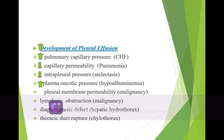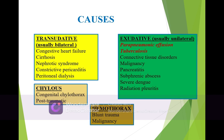Thoracic duct rupture will cause chylothorax. So it may be chylous in nature, lymphatic in nature, and mixed with other fluids. It may also be rupture of the esophagus, which accumulates fluid in the pleural space.